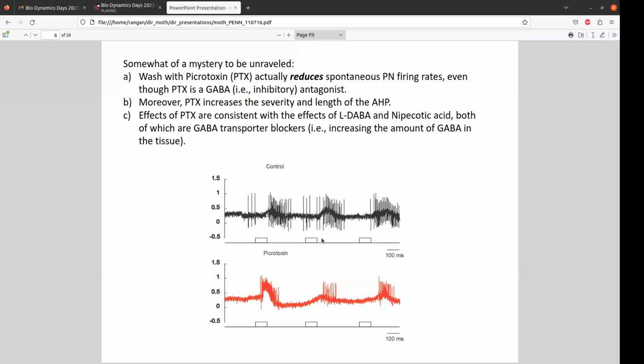Now on the bottom, we show the traces for a projection neuron after PTX application in red. You can see that the PTX application has reduced the spontaneous firing rates, so you see almost no spontaneous spikes, and increased the duration of the after hyperpolarization phase. This is not immediately consistent with our previous mental picture, because PTX is actually a GABA blocker. PTX prevents the inhibitory neurotransmitter from acting. And yet, when you apply PTX to the antennal lobe, you see this very robust reduction in PN firing and an extension of the after hyperpolarization phase.